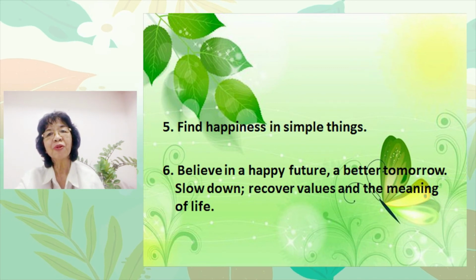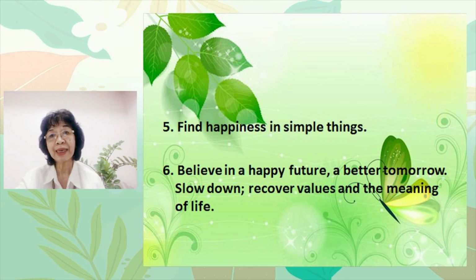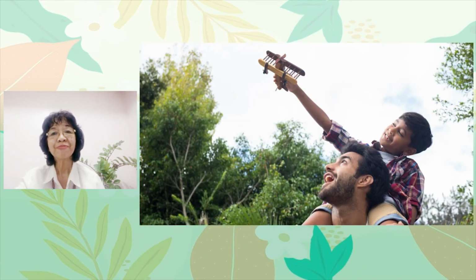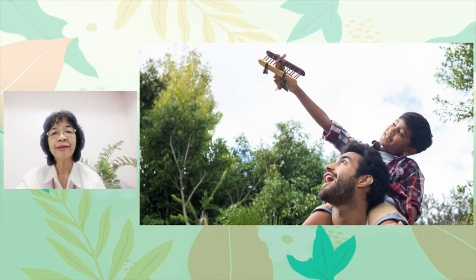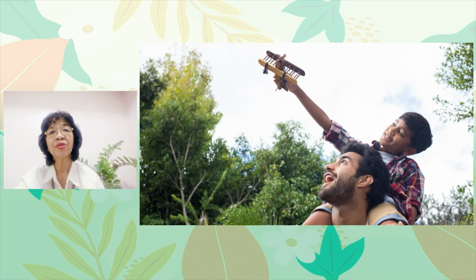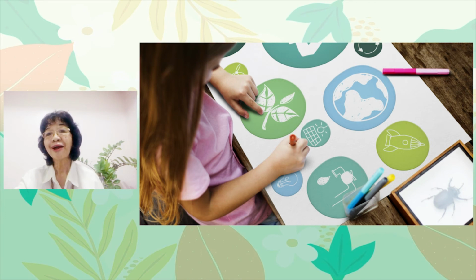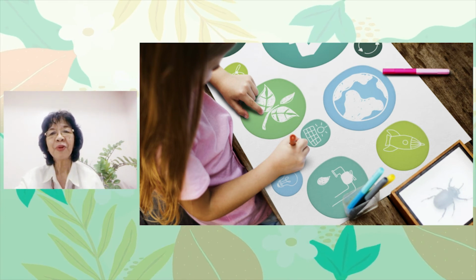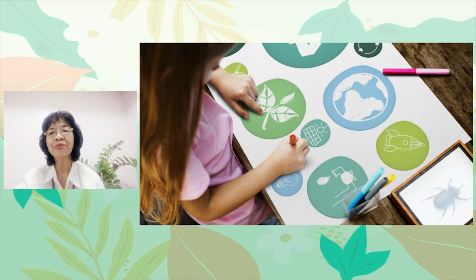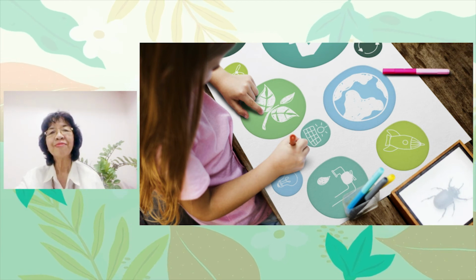Number 5 is find happiness in simple things. Things that you weren't able to do, or things that we would like to do before but cannot. Now we can. We have more time. Our time was saved because of the pandemic. We need not go and be caught in traffic. Now we stay home. We have more time to do things. For instance, painting, crocheting, gardening. There are many more. Reading books, new books, old books that we were not able to touch for so long because we are so busy. And many other things.